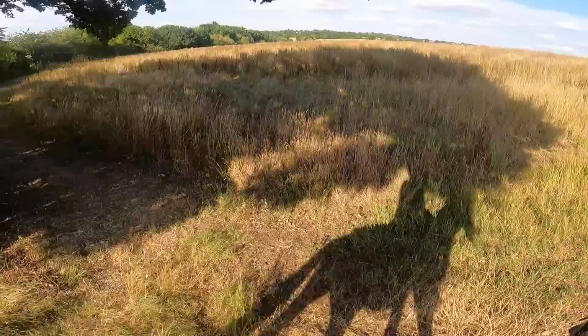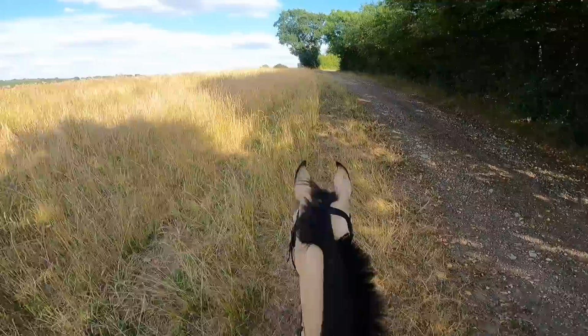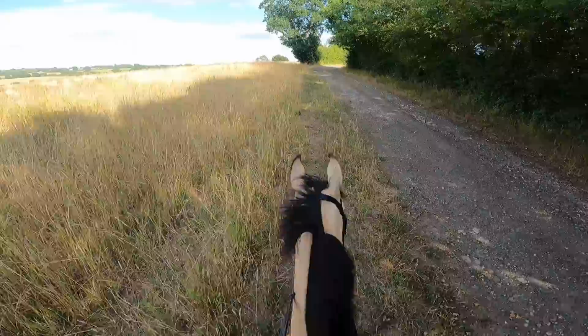Choccy's favourite trick here is to pretend to spook so then he can canter up this little hill, isn't it? You can walk because it's good for you, but you're not cantering because it's too hard here.